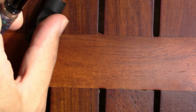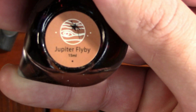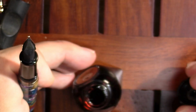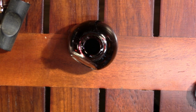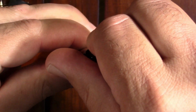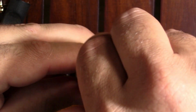So I'm not going to use their provided ink. I have been thinking about this ever since I ordered the pen, making sure I didn't use up this little bottle. I have a bottle of Colorverse Jupiter Flyby. I may have a problem. Oh shoot. Didn't think that one through. Oop, it fits. Okay. So lots of bubbling going on down there.